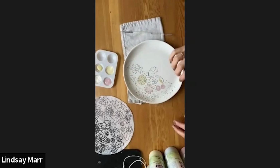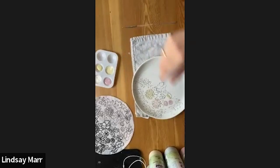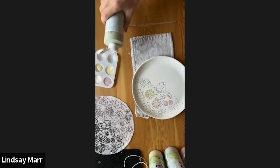So now I'll just use some of the leaves because some of these that I have are just leaves. There's no flower around them. So I'll do some of those so you can see too. So I've got my Stroke and Coat 79. It's Sage.